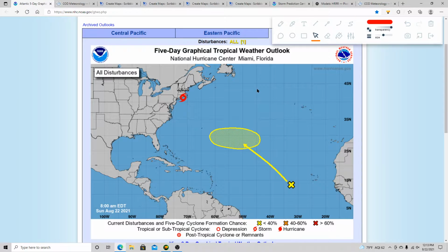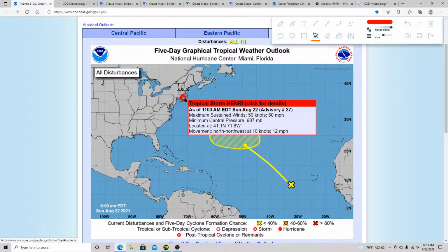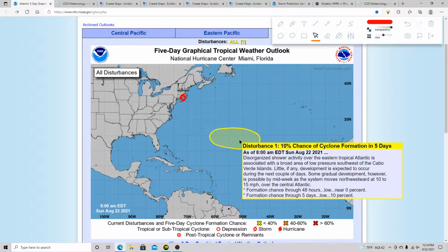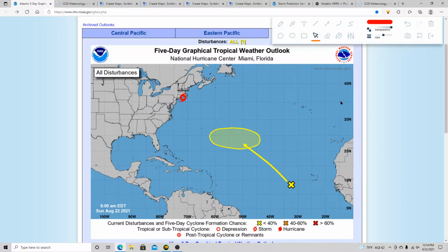We got two areas to watch. Of course, you got Tropical Storm Henri. And then you also got this disturbance here, which has a pretty low chance, decreased to a 10%, which I'm not expecting a whole lot out of, because it's running over cooler water, in this area right here.